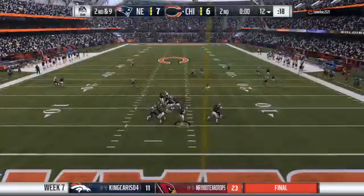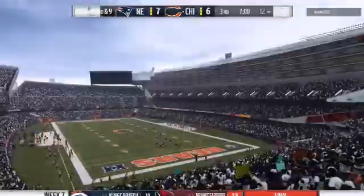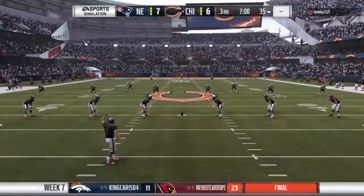Final play of the half. It's Trubisky. And that is incomplete. The second half upon us sooner than we bargained for. Week 7, second half. Let's do it.